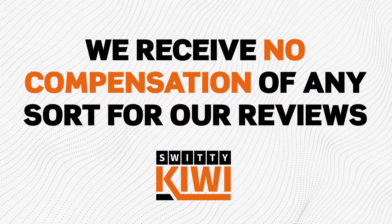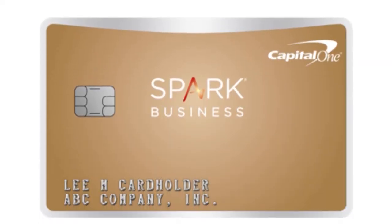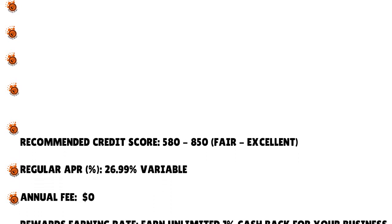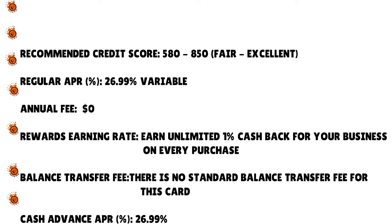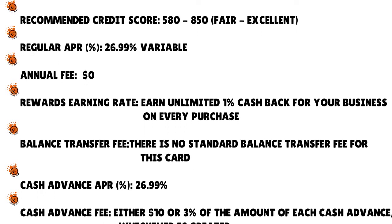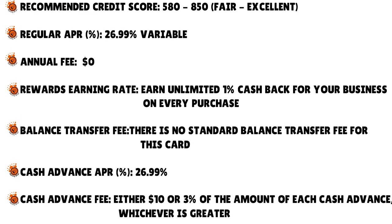All right, let's first start with the Capital One Spark Classic for Business. The cool thing here is that the recommended credit score for this card goes from 580 to 850, so the minimum is 580. The regular APR is 26.99% variable. There's no annual fee. And we love that with this card, you can earn unlimited 1% cashback for your business on every purchase, everywhere, with no limits or category restrictions.